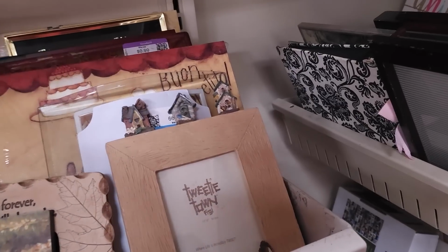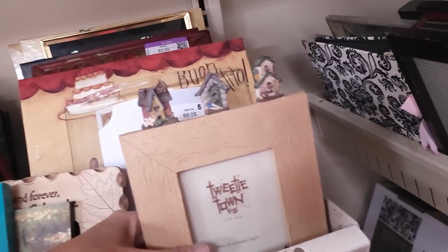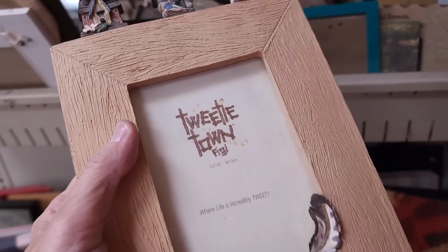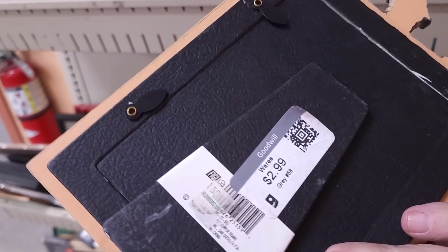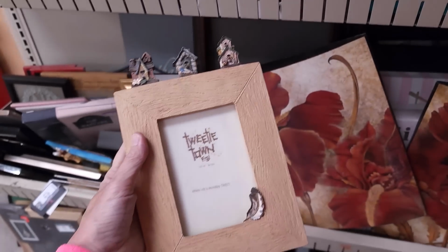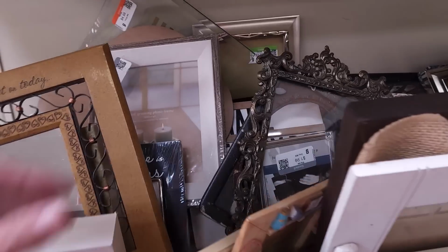Tweety Town. What is this? What is Tweety Town? Tweety Town, Fiji, where life is incredibly tweet. There's a little fur. Oh, it's only $1.50? Yep, getting it.